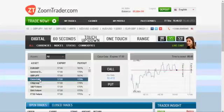Now, let's move on to the next one, Coca-Cola. Again, the chart shows that the price seems to be moving up, but the trend is not very clear. It is very important that you learn how to spot the clear trend in order to place good winning trades. So we skip this one and move on to the next, Citigroup.